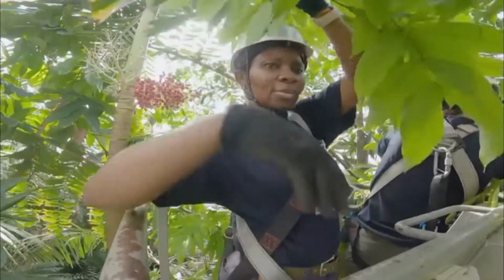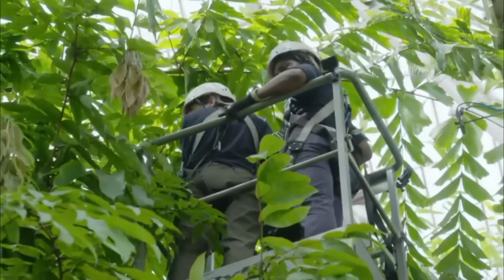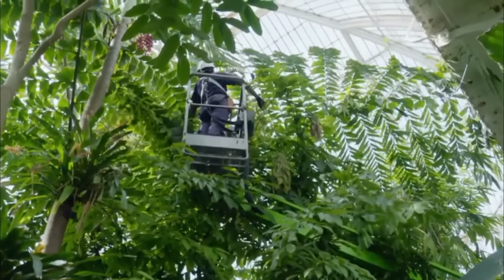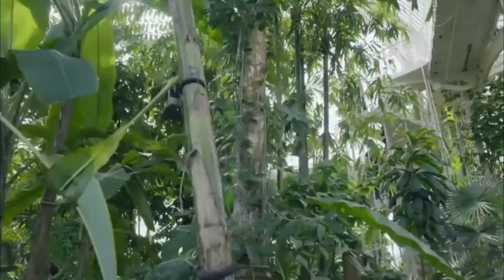With only 2 permanent staff members in the palm house, Will relies on trainees like Florence. So, how has she done today? Her first experience up there, and particularly for overcoming a slight fear of height, she did really well. The pruning was great. I hope she enjoyed it.